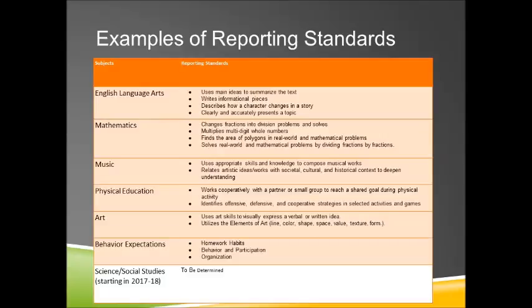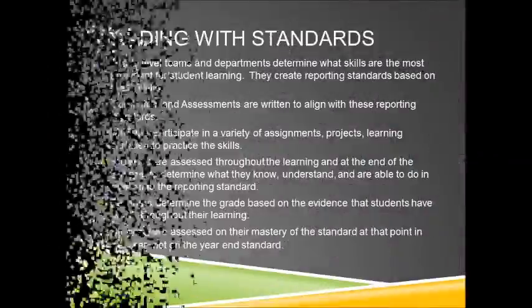In mathematics, you may see things like they change fractions into division problems and solve. They multiply multi-digit whole numbers, find the areas of polygons in real-world math applications, solve real-world and math problems by dividing fractions by fractions. In music, you may see a standard that says, uses appropriate skills and knowledge to compose musical works, relates artistic ideas. Grading with standards.